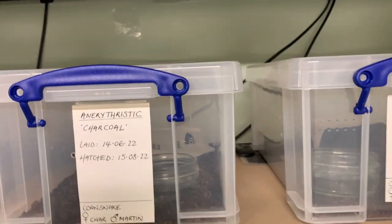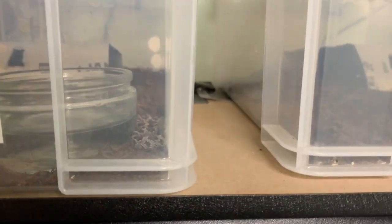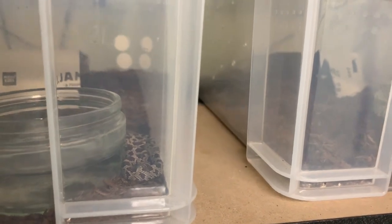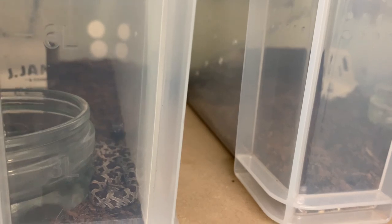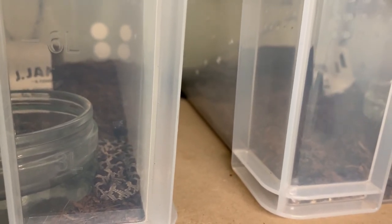What else have we got? We've got the normal wild type here. This is the one that's not eating very well. We're still having to assist feed. So he or she is very small in comparison to the others, which are absolutely thriving.